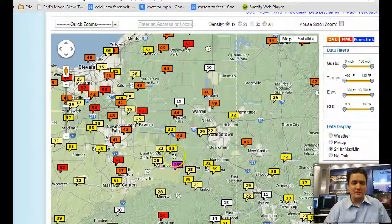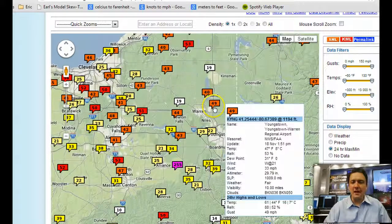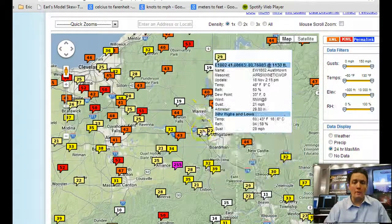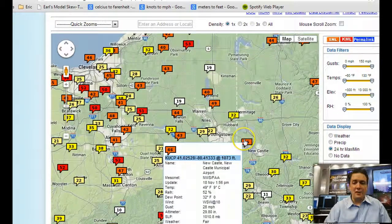We're going to ignore the 255 right there. Up at the Youngstown Warren Airport, we had a 49 mile per hour gust. That's this one right here. Cortland about 40, 44 over Newton Falls, 46 at the small airport, the municipal airport over in Newcastle.